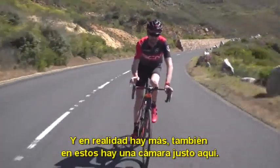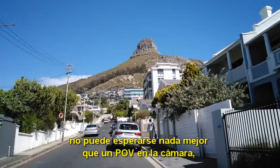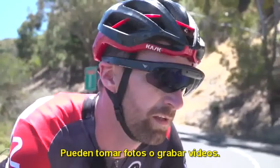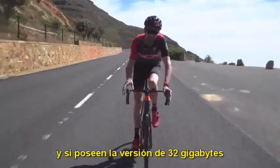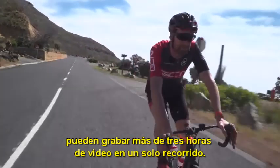And actually there's more. Also in these is a camera just here. And it doesn't get much more POV than a camera that sits directly between your eyes. You can take photos or you can take video, and actually the video is pretty good quality, HD in fact. And if you've got the 32 gigabyte version of these, you can record over 3 hours of video footage in a single ride.